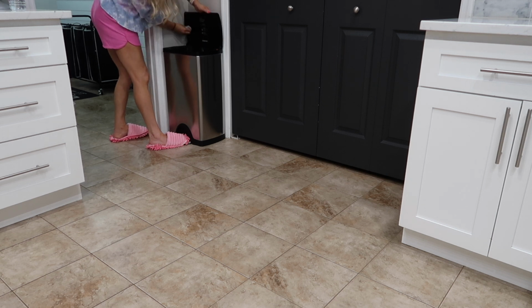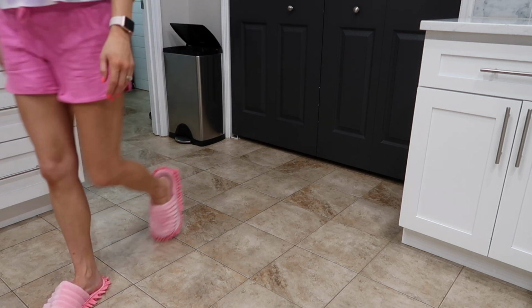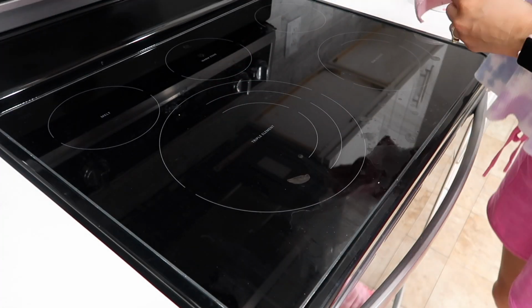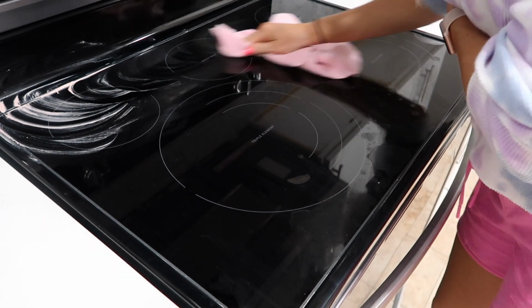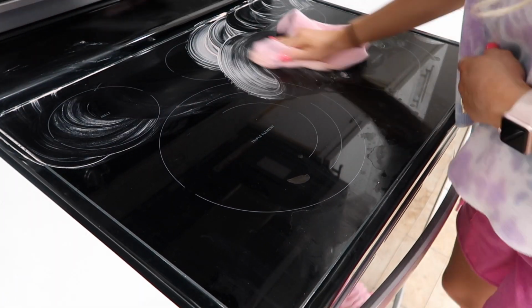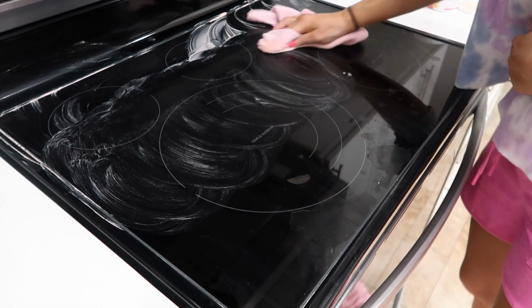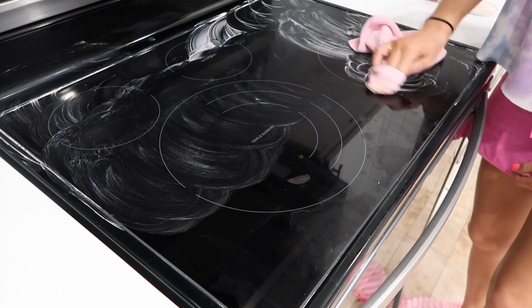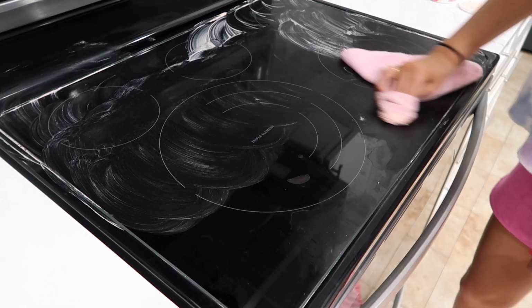Now that the garbage can is done and I get to mark it off of my to-do list, we are going to turn to the stovetop. Have any of you tried out this pink stuff? I have to admit, it really does work really well. I've seen it all over social media. I had a viewer recommend it to me, and then I noticed it was at Walmart. So all I had to do was add it to my Walmart pickup order that I do every single week, and it just magically appeared.